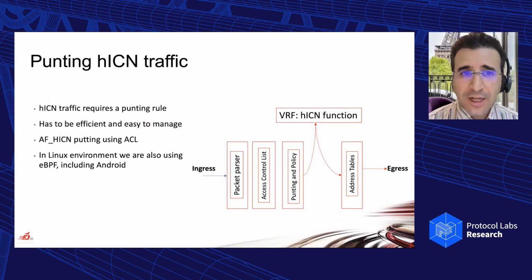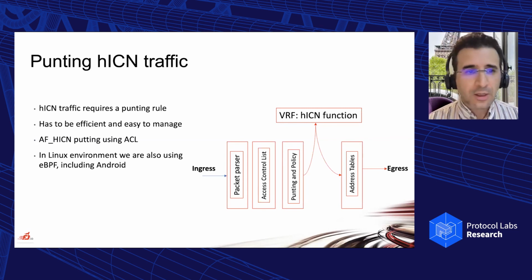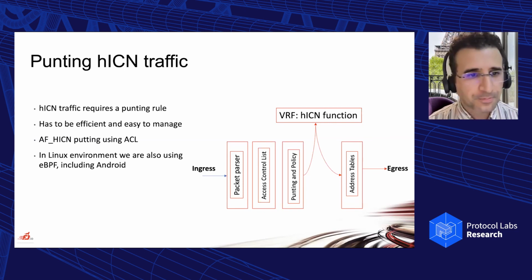There's another functionality in hICN which is very important, which is punting. Punting is a term typically used in networking, in Cisco routers, to say redirect the traffic to a specific virtual routing function in the router. It could be done by port, like everything with this port can be punted into a specific routing function, or it can be done using very complex rules. For those who are more familiar with IP tables, very similar to those rules: anything that matches this set of rules should be processed by this routing function in the router.